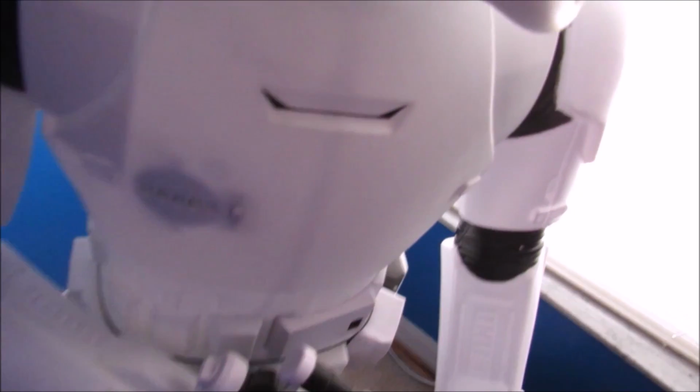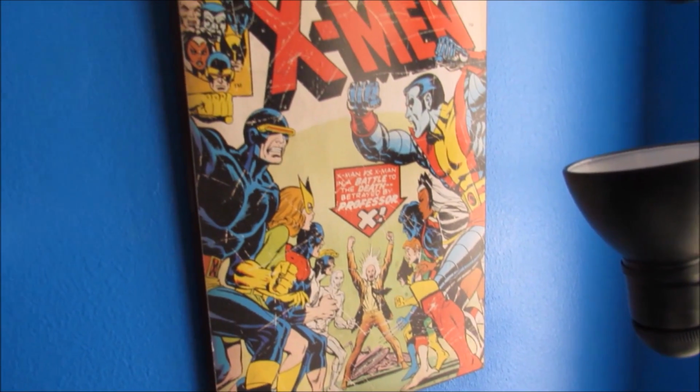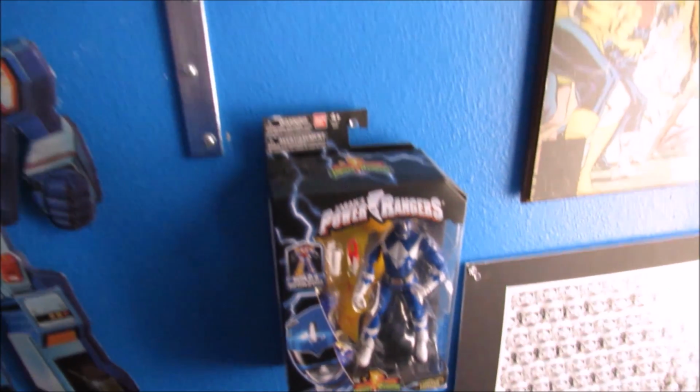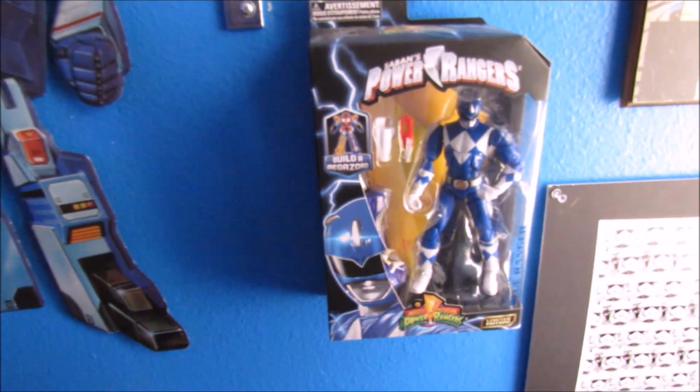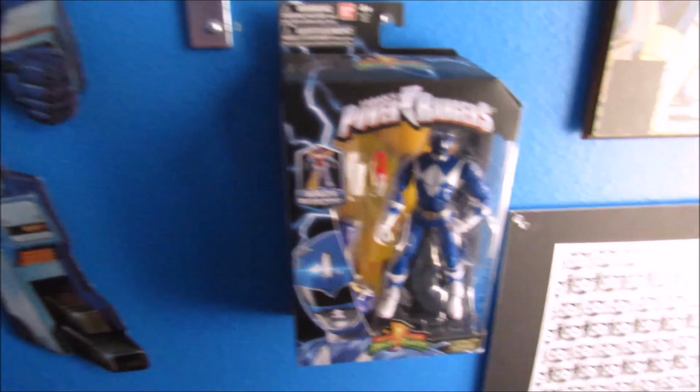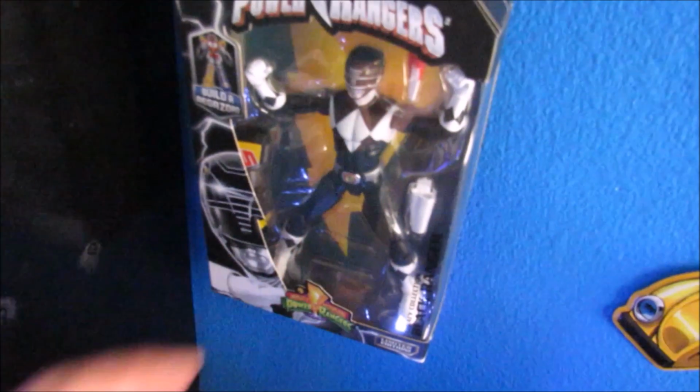Sir, resistance fighters! Got my little poster back here with all the different Stormtroopers. Probably can't see that too well from the sunlight coming in. Another Hobby Lobby X-Men wooden frame poster thing. I've got the Power Rangers classic figures. I bought these at Walmart. I've been trying to collect all of them. But it seems like every time I go to Walmart, I only find the Blue Ranger and the Black Ranger.